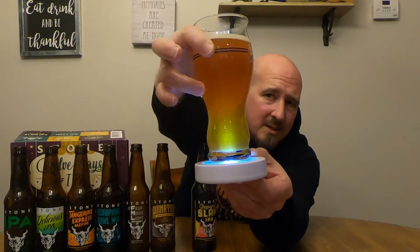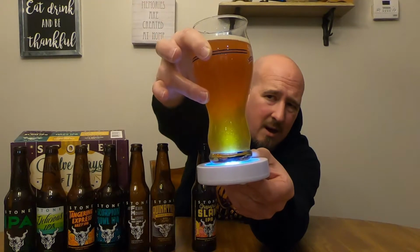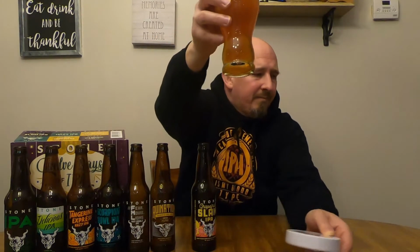Anyway, it's definitely got a nice amber copper. Let's call it copper to bronze color, and this nice light yellowish hue at the bottom. Slightly effervescent, but definitely has particulates floating in it that contribute towards the hazy appearance.